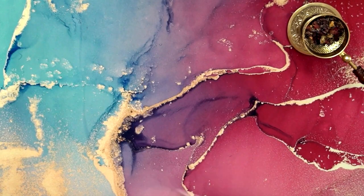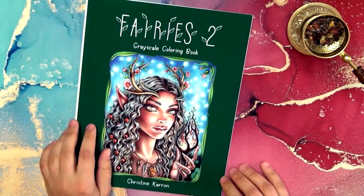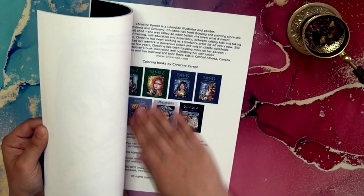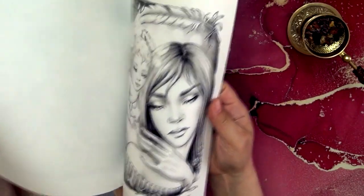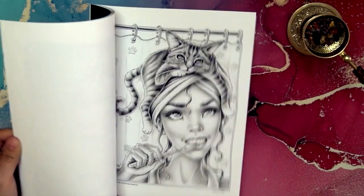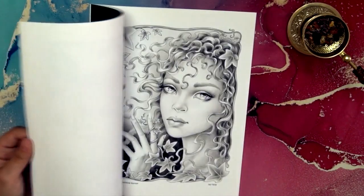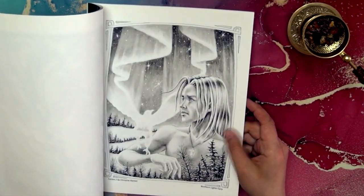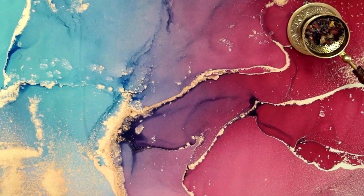Another one is her Fairies 2. And this one I bought from Amazon Japan, and for some weird reason it was printed on this very glossy, shiny paper. Here, can you see it? And I have no clue what to use. What works best on such type of paper? Can anyone tell me? I need advice. Because it's a gorgeous book and I want to color in it. I just don't know what to use on it. I've never worked on this paper before. Alcohol markers, I guess? No? Pencils maybe? I don't know, I'll have to test it out. I'm on a bit of a dilemma.